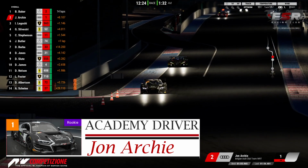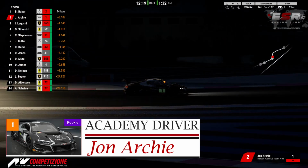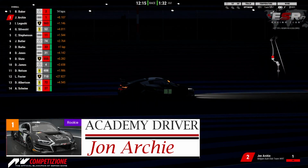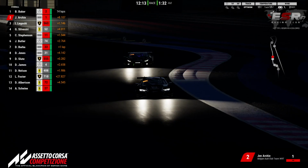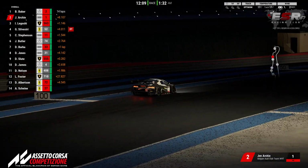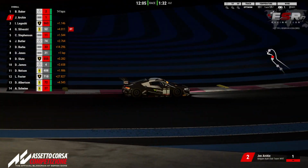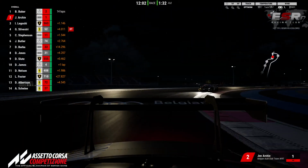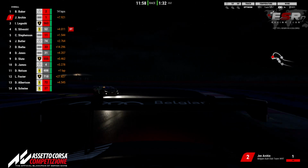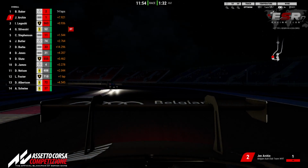Mr. Jonathan Archie, a very good competitor. I mean, he's done battle with the likes of Legoshi and Baker even. It's not worked out so well immediately, but he's done well to do battle, and has been a pretty good example of a composed and collected driver. And he is actually keeping even here. Actually closing a little bit now, down to 7.9, so he's gained about half a second out of Baker.